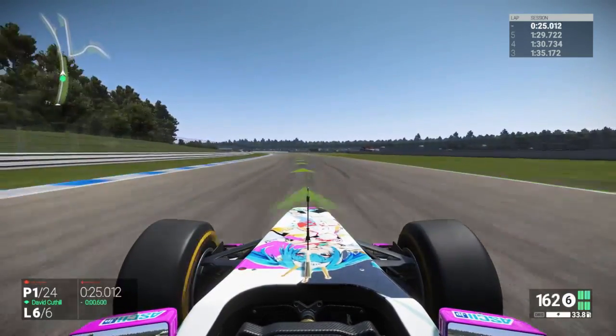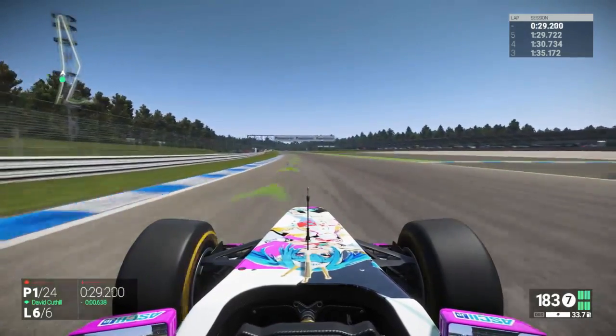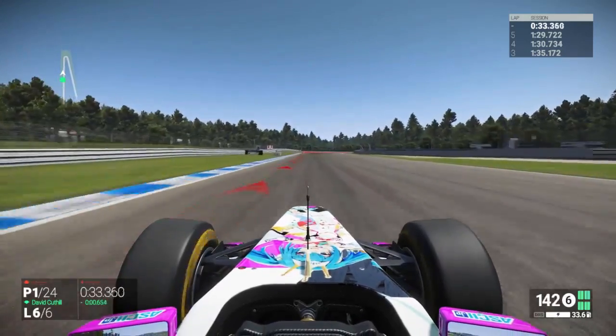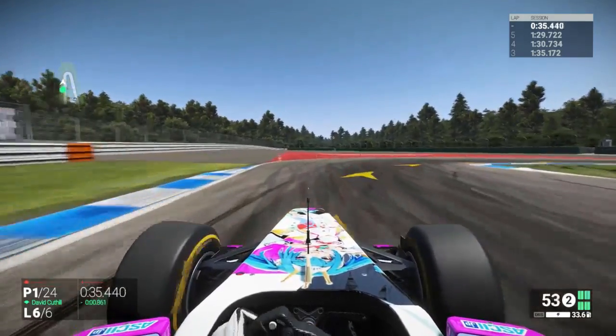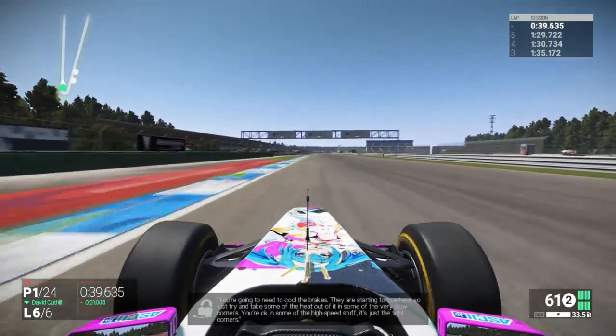So basically, first and second, I'm in first. The car is in second. The car behind me, and it's basically us. And then there's a large gap between second and third, which is a good thing. So then I'm setting the pace, which is pretty good.